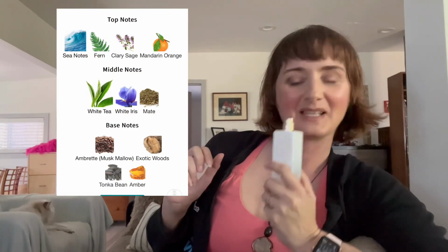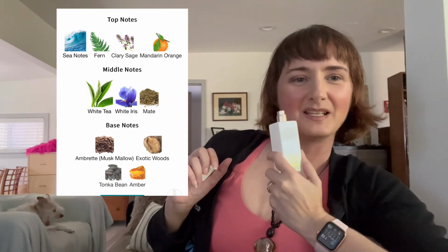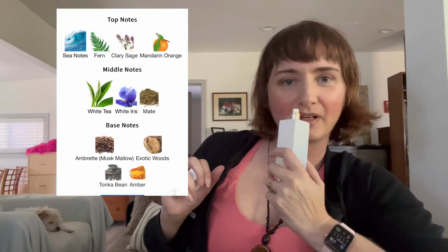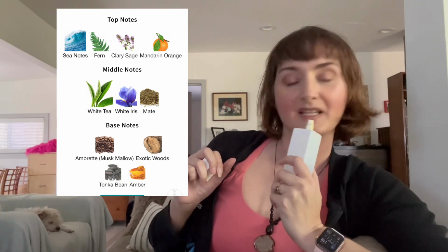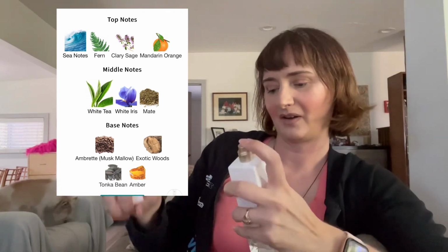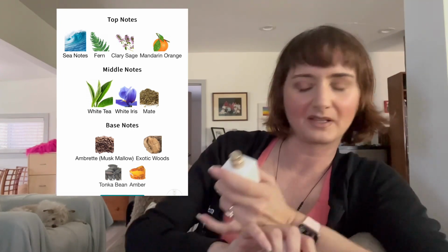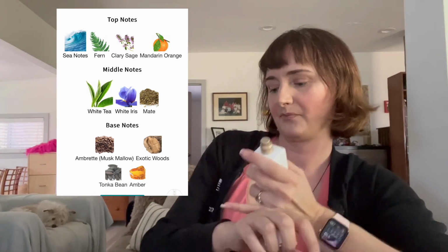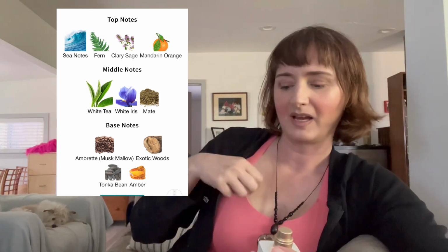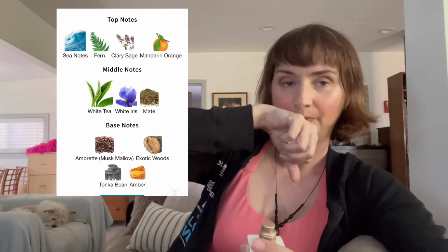So the top notes are sea notes, fern, clary sage, and mandarin. Sea notes are kind of common. Fern and clary sage are not very common. Middle notes of white tea, which is the most prominent note in this fragrance. White iris, which is interesting. I don't see white iris specified very often. Mate, which is another unusual note. And then in the base, there's ambrette, exotic woods, tonka bean, and amber.